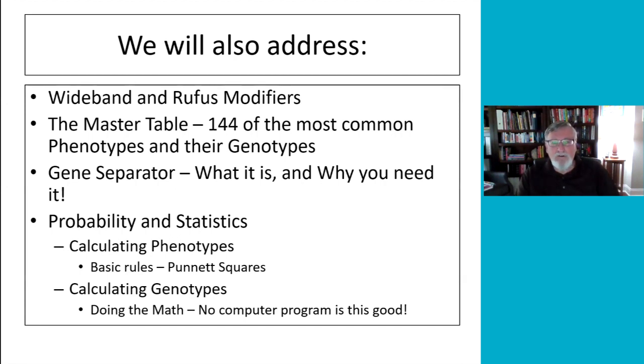I'm going to give you a master table, although to be honest, it's on a slide. If you can print this out, then you could use the master table. Otherwise, it's not going to be much use to you, but I'm going to show you that they do exist and they're out on the internet. There's 144 of the most common phenotypes and genotypes. And let's just stop real quick and say, phenotypes are what you see and genotypes are what go together to make up that phenotype. So remember, we're going to be talking about what's behind the scenes as well as what's in front of you.